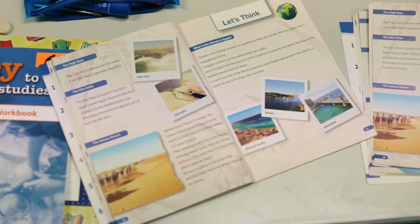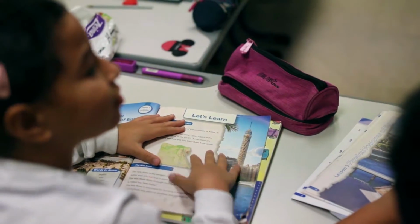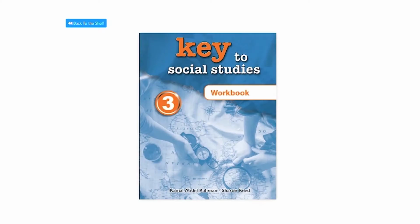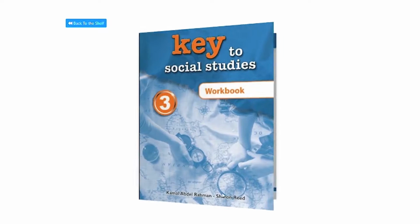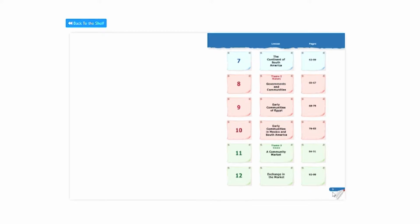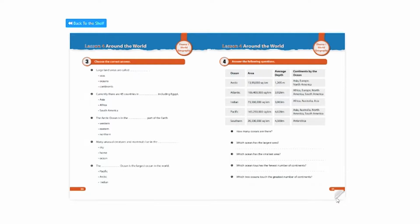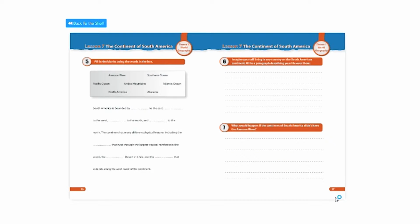Of course, there's also the advantage that it is quite colorful, so children are very happy to use it all the time. It also does provide us with a lot of e-learning materials that makes it much easier for teachers to assess students' learning at the end of every unit. It also provides us with the interactive materials that we can use on our smart boards that makes learning a lot more fun.